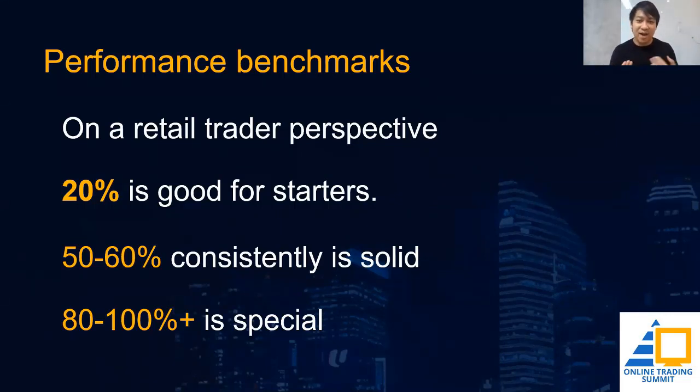So as retail traders, we have the advantage to move faster and to build our capital faster, to go in and out faster. So if you're able to do 50, 60% year on year, and if you start from 1 million, then you can build your net worth.